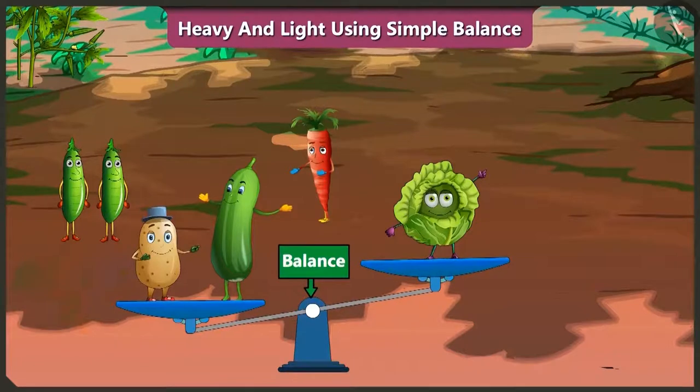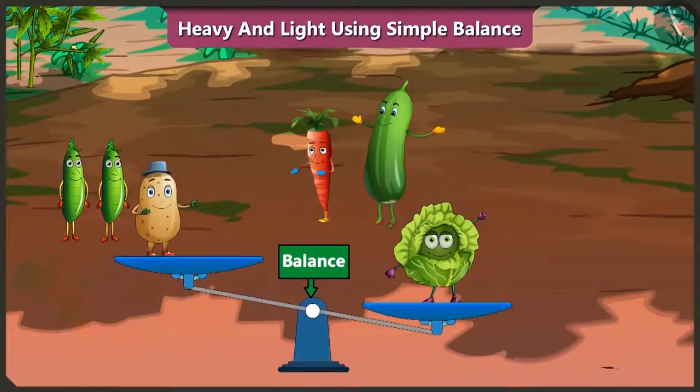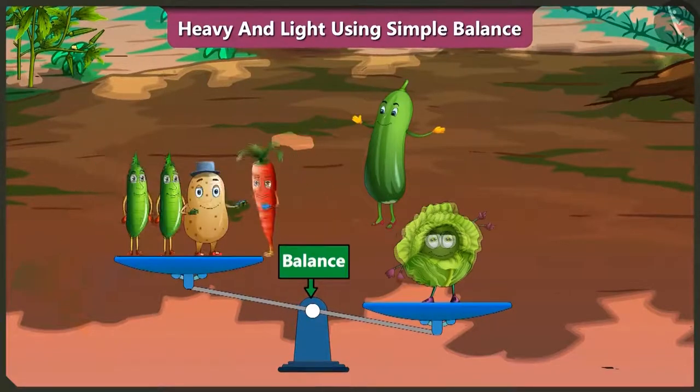Come, let's see. When the bottle gourd climbed down the scale, the potato went up, which means it became lighter. And the cabbage scale went down, which means it has become heavier. Now these two peas and the carrot have climbed up with the potato.